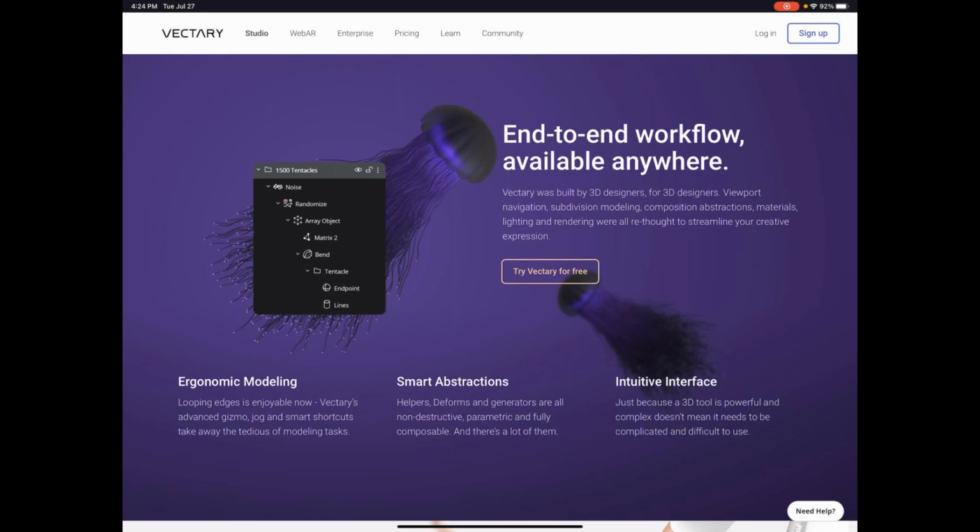And I always talk about workflow because workflow allows you to be consistent, and it pretty much allows you to have an automated process if you set it to be that way. Right here in the middle, it says smart abstractions. Helpers, deforms, and generators are all non-destructive, parametric, and fully composable. And there's a lot of them. So it's basically giving you a bunch of customizations, presets and adjustments.